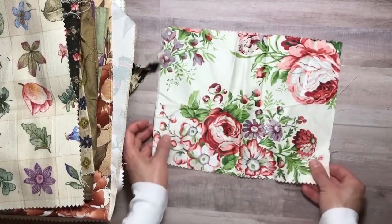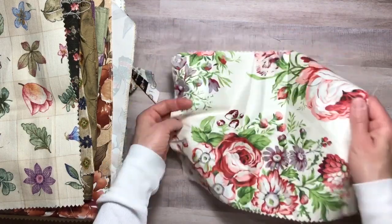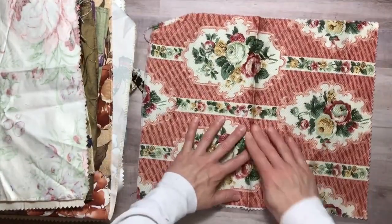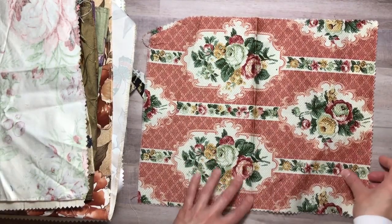There's just a random remnant. Again, the size of this is probably a TN. You could make a TN out of it, a fabric TN cover. And what's so great about these, you could cut even just this out right here and put it in a journal. It'd be fabulous.